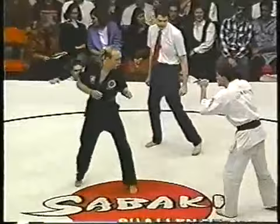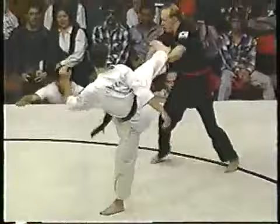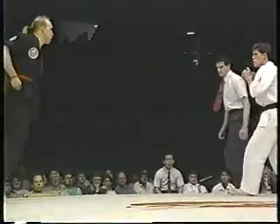I think Norman caught him with that roundhouse kick. It stunned Kronk just a little bit. Nearly caught him with that right round kick. Kronk having trouble getting his fight going here. 2:25 to fight in this round.